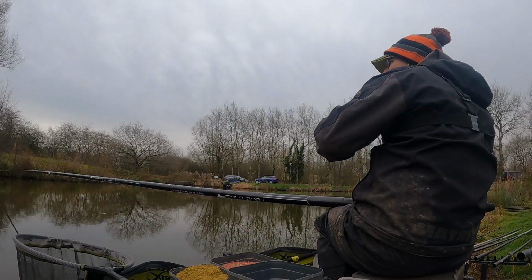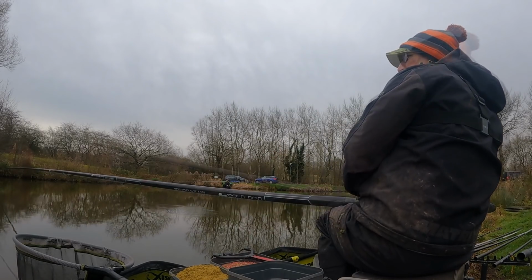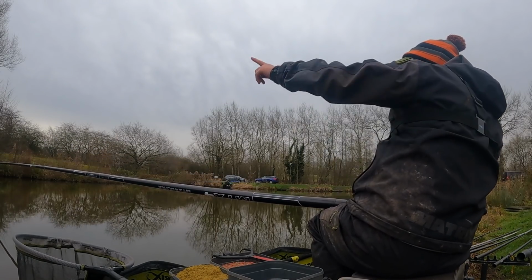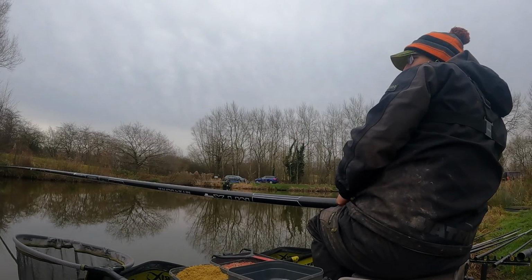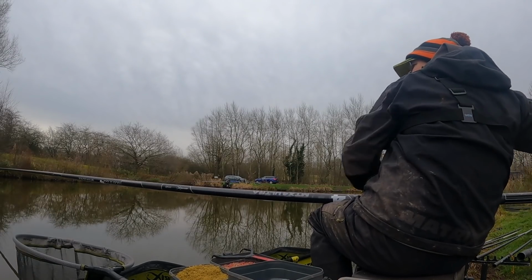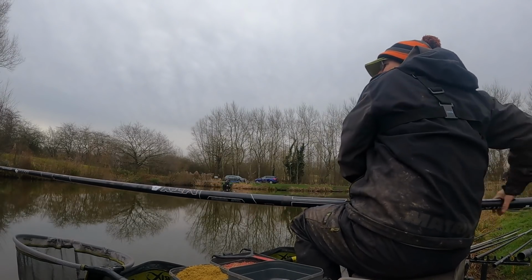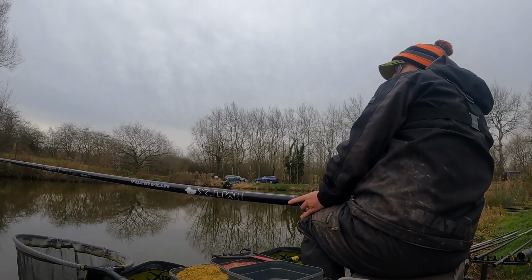I'm catching two spots. I'm back between the two, it'd be awesome. I'll be careful now because that line's hanging down somewhere around there. Took it under that tree. Trying not to catch the line or whatever it is. Yeah, I've got my dolly extension on as well now, so I'm just a touch nearer.